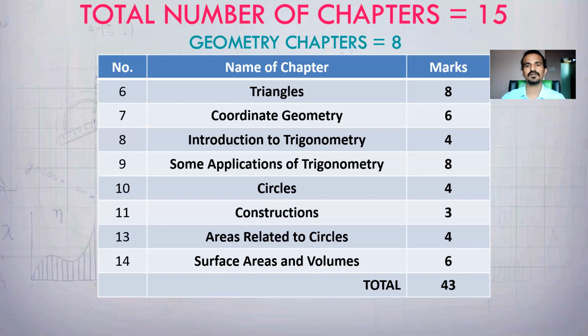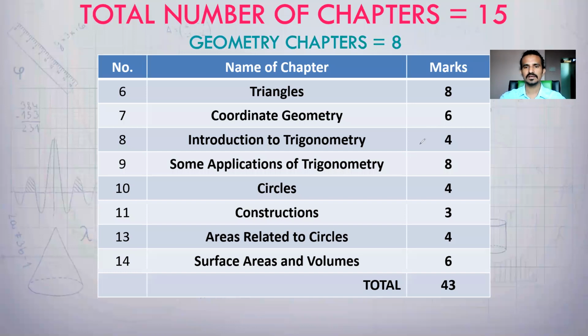So this is the chapter-wise weightage. Now, this may not be exact because it is the weightage of the group, but approximately it will be like this. For example, as I told you, the trigonometry group gives 12 marks. 8 plus 4 is 12 marks. It may be 5 and 7 or 4 and 8, it can be like that, but the group will have 12 marks. So approximately the weightage will be like this.